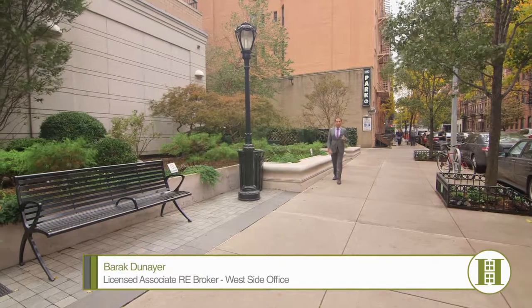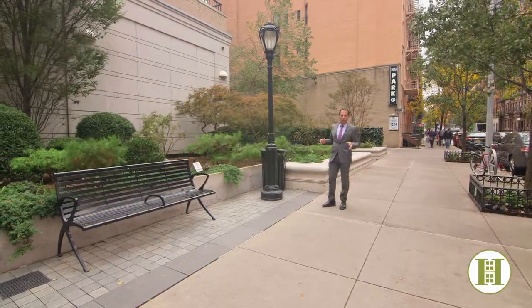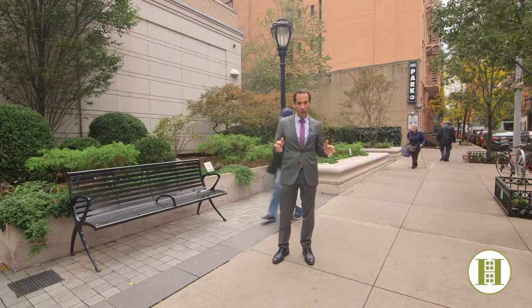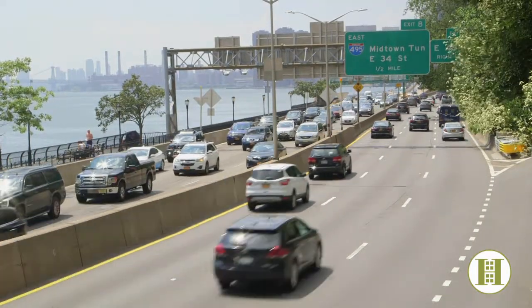Hello there, I'm Barak Tunayer with Halstead, and today on this glorious fall morning, I just took the 2nd Avenue subway to come here. The Q train, it's a total game changer for the entire area. Also, this location here is so easy to get on the FDR Drive if you're heading out east.